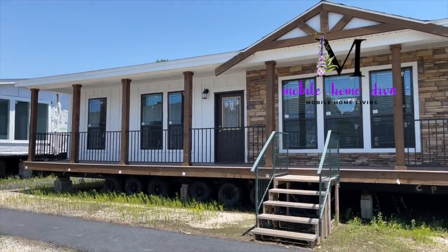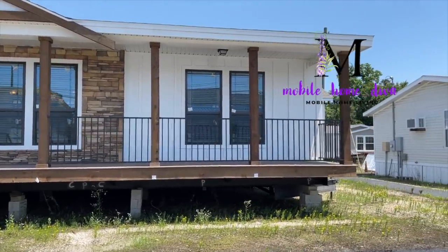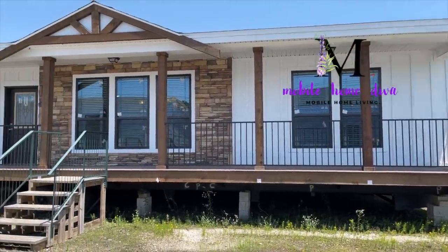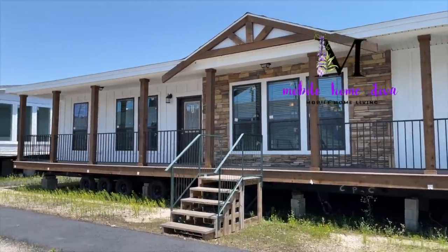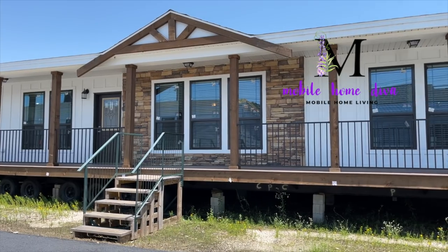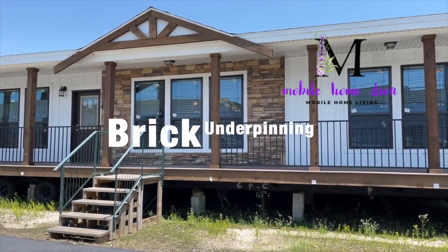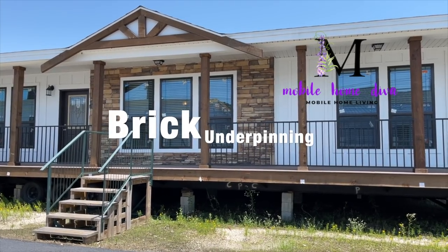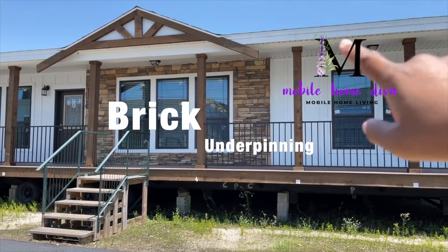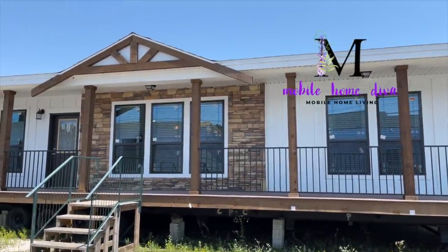This is the Kairos, you guys. It's a 3-bedroom, 2-bath home. Look at the long porch. Look at there. Just look at this home. I would do the brick under, what do you call it? It'll be on the screen in that same stone. This is absolutely beautiful. Beautiful, beautiful, beautiful.